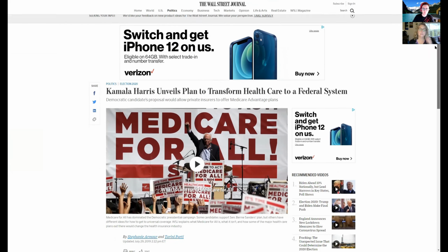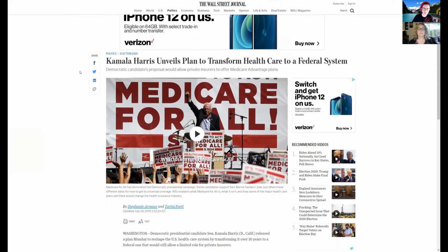Mm-hmm. And so just reading the headline and the subtitle here, "Kamala Harris unveils plan to transform healthcare to a federal system." The tone of that headline is really different. And then, "Democratic candidate's proposal would allow private insurers to offer Medicare Advantage plans." So what this actually is, it's not a federal takeover. It's linking private insurers with Medicare. So to me, that means that the National Review is really misrepresenting this article. Or, I think what they're doing is they're counting on the reader of that article to not bother to click the link or to see this article through that lens.